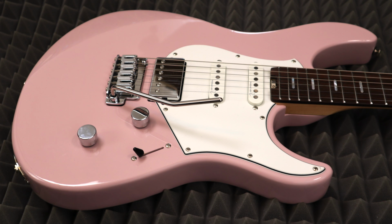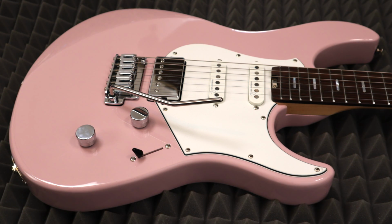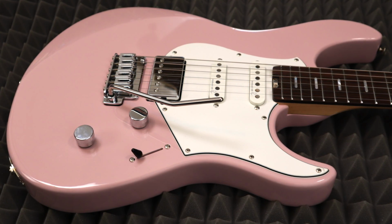When the new Yamaha Pacificas were launched at the 2024 NAMM show in January, I think a lot of people were quite taken aback by the prices. There's a Japan-built Pro model, which will set you back over $2,000 or euros, and there's this, the Standard Plus, which will set you back about $1,350, 1,250 euros, or thereabouts.